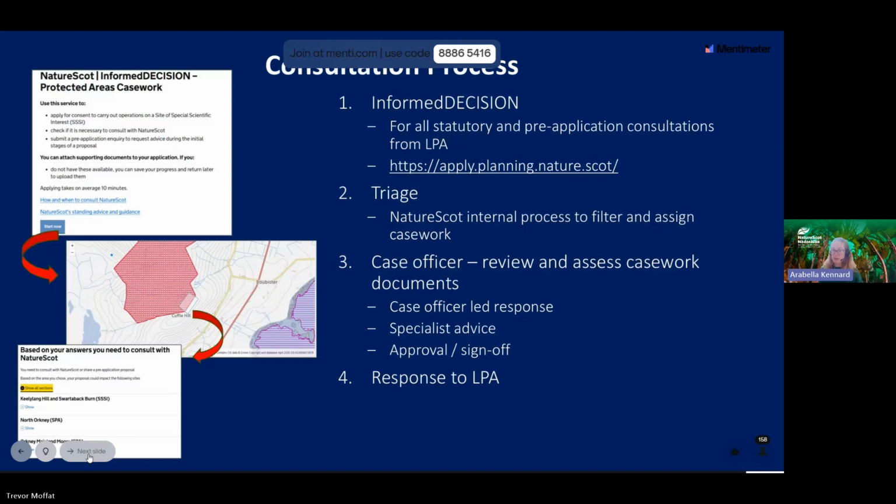All other documents that are already available in the public domain relating to the case, the NatureScot case officer will be able to access through the planning portal and will be able to upload to the case itself. So you don't need to worry about adding in multiple documents to your request.